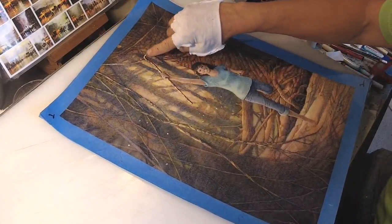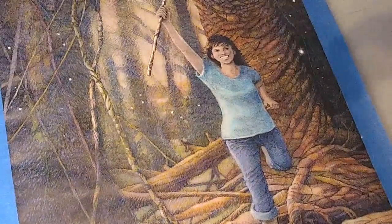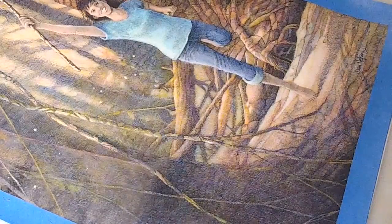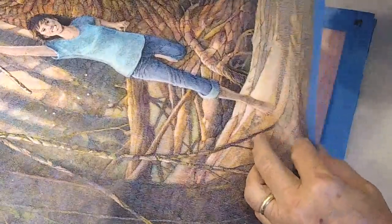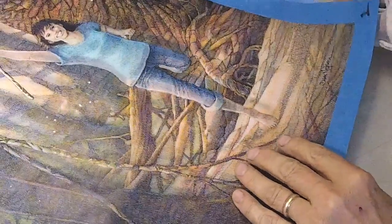Okay, good. That's nice. I don't know how well you can see that, probably not that well, but that really popped that cane forward. Made it really pop out. I'm very happy with that. I'm not going to paint on the back of page 1 very much at all. So far, the only painting I've done on the back of page 1 is that cane you just saw me do and the fireflies. And it's almost certainly going to stay that way.